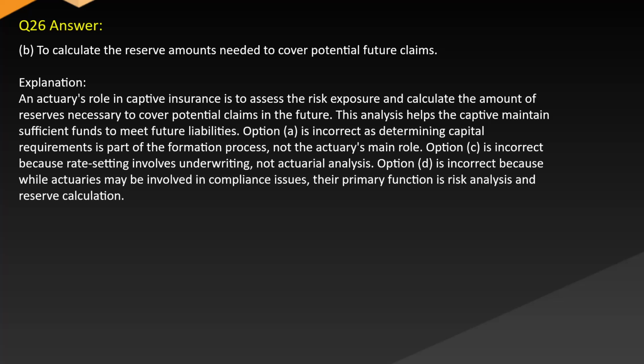Option A is incorrect as determining capital requirements is part of the formation process, not the actuary's main role. Option C is incorrect because rate setting involves underwriting, not actuarial analysis. Option D is incorrect because while actuaries may be involved in compliance issues, their primary function is risk analysis and reserve calculation.